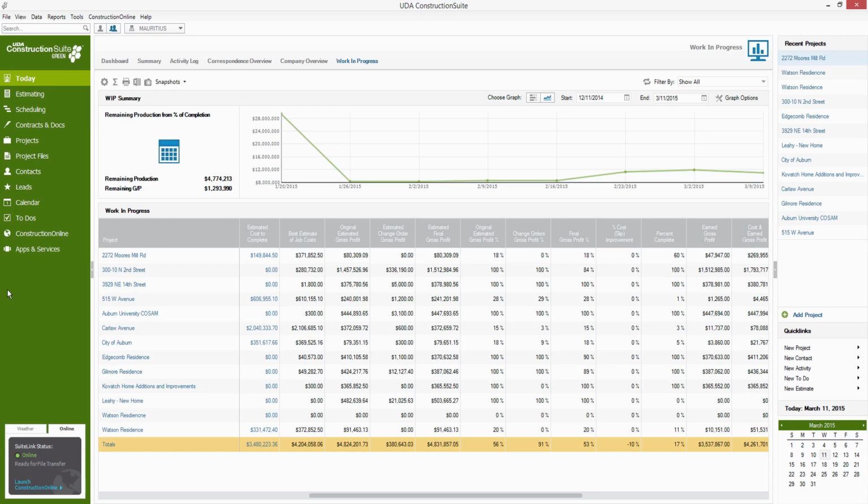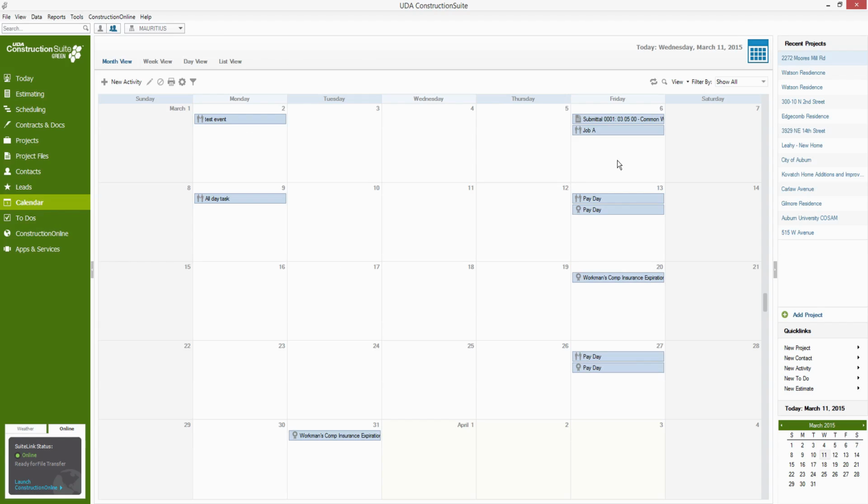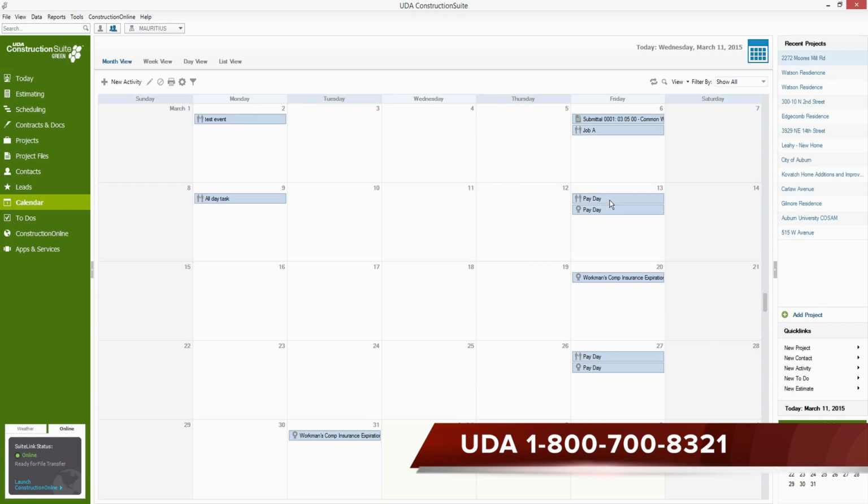You'll see this happening very regularly as you go into sections like the calendars, a lot of this information, and Rachel's half dozen paydays here, all of this information. I like to know when I get paid. That's very fair. But all of this information is going to go up to ConstructionOnline and is going to be available through the mobile apps as well.